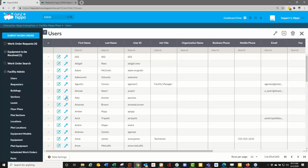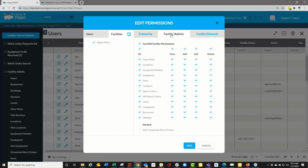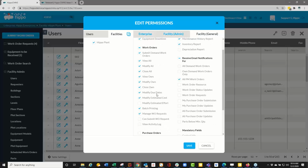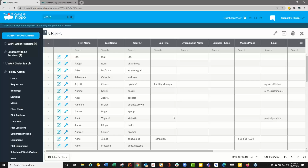So when I open up this grid and click the key icon, say next to Alex's name, to give a user permission to edit a work order, that would be applicable on the facility admin page. And you would want to put a check in the box next to that permission name. Go ahead and hit save. But if you also want a particular user to view activity log, go to the facility general page, and under the subcategory of work orders, you'll see that new permission here. My suggestion is to hit save. I would also, if you want this to function automatically, you might have to log out, log back in. But now, for example, when Alex logs in, he will have those features.